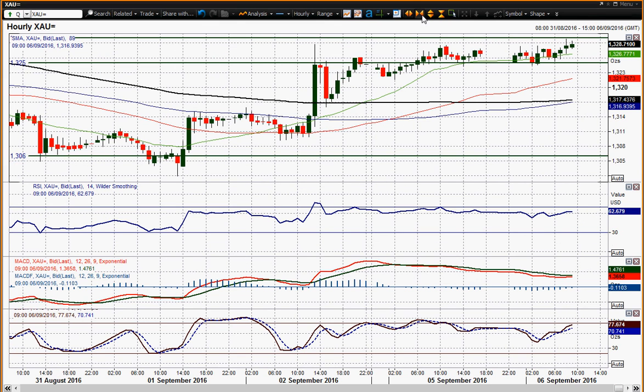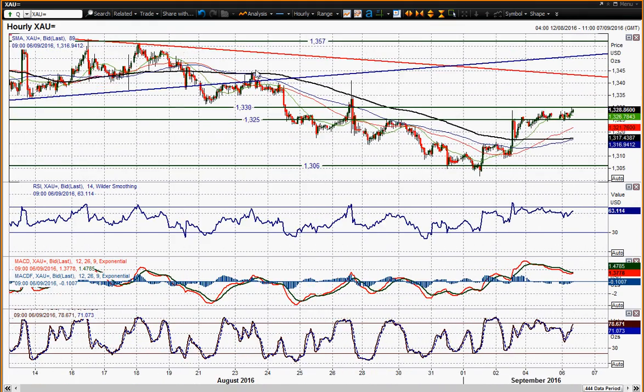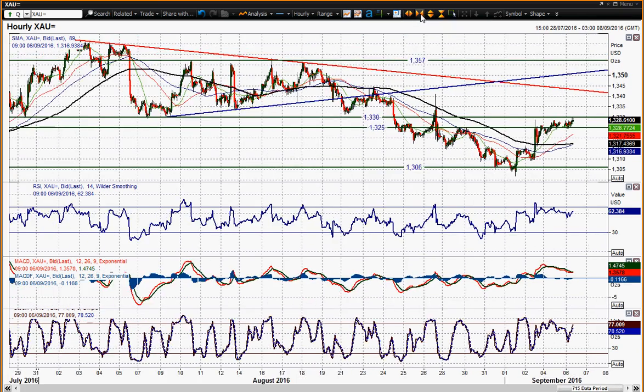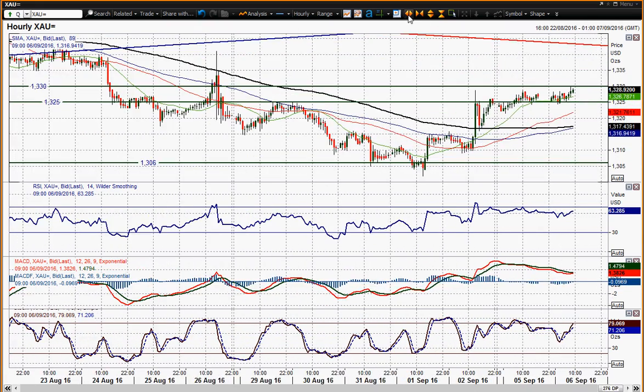Looking at this hourly chart, you've had a sequence of lower highs and lower lows, and you're now turning into higher lows and higher highs, pushing through these resistance areas. The 1325 was the initial resistance, 1330 is the next one on the list. These are old pivot levels, 1325 and 1330, that need to be broken through. Zooming back in, you can see that 1330 has already been tested this morning and pulled back. So that is your initial resistance.